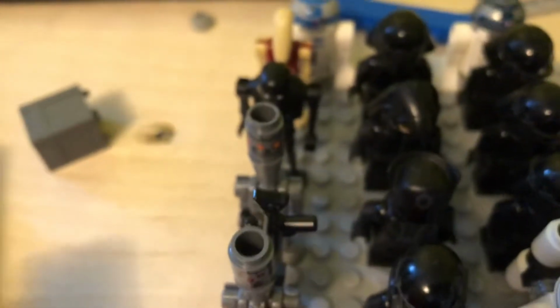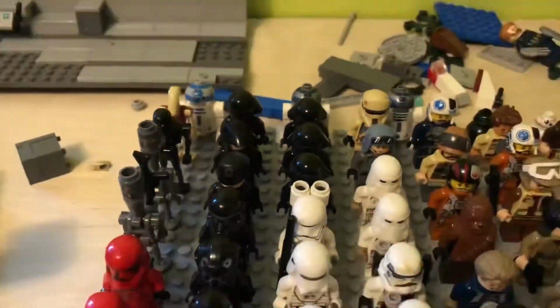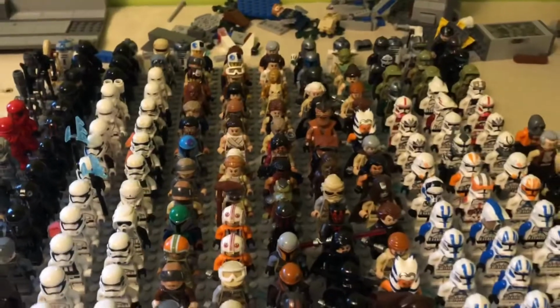And here I have a couple Sith Troopers. Never got the Battle Pack. These are just from the Advent Calendar, I think. And then over here, some more droids and some more First Order. What are they, like, security guards or something? I forget. But yeah, that's pretty much all for my collection.